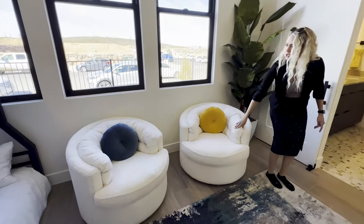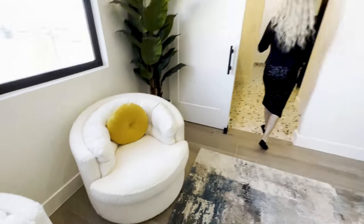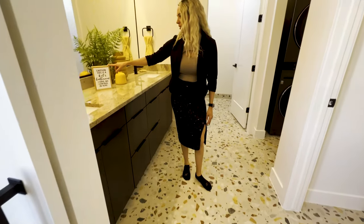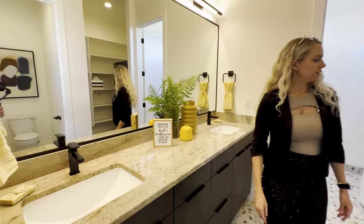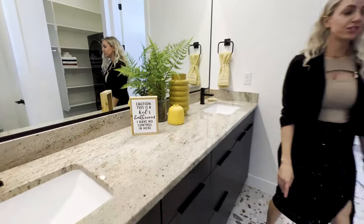These look like the coziest chairs I've ever seen. They do look super cozy. Like little clouds. Look at that funky tile. Caution, this is a kid's bathroom. I have no control here. Isn't that the truth? This tile is so fun.